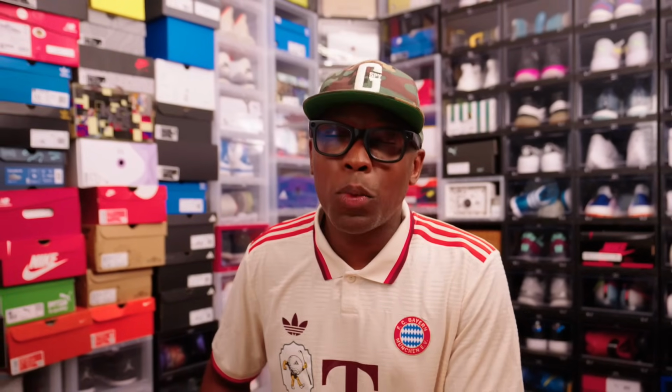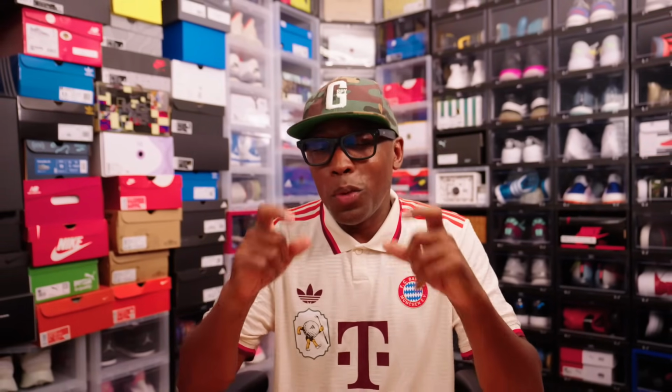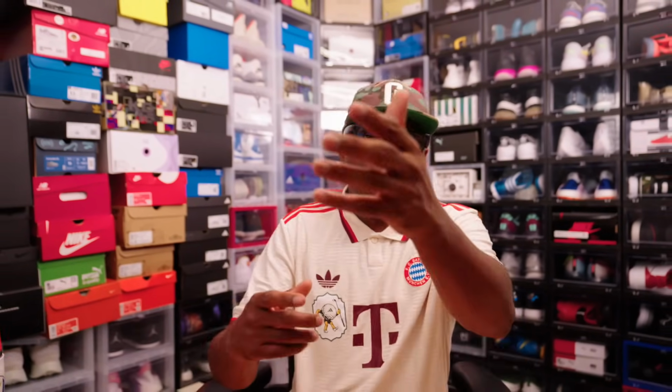Let me know, what's your favorite collaboration on an Air Max 1? I can't say that PlayStation 1 is my favorite, but it's what I feel like collaboration should be when it comes to Dot Swoosh. Let me know your thoughts down in the comments below.